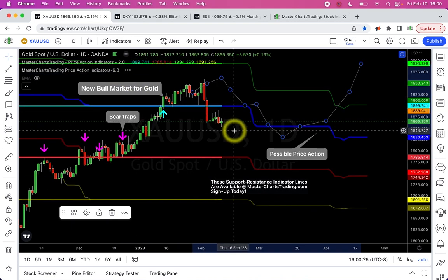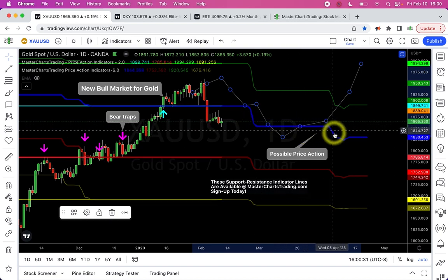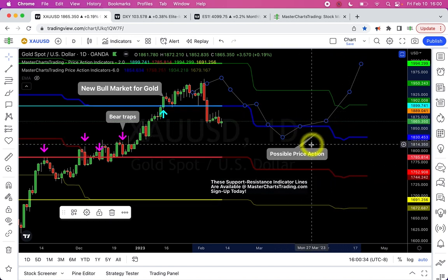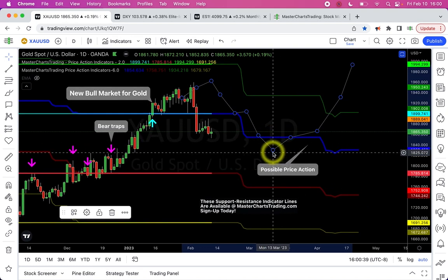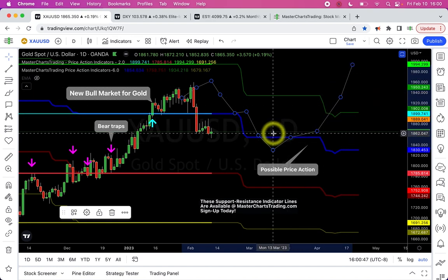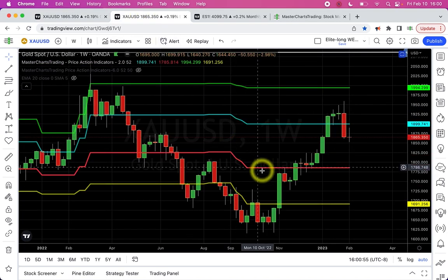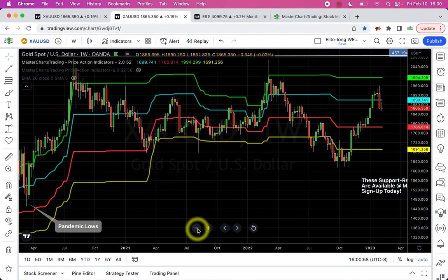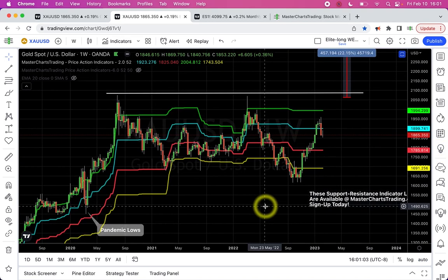Now we can project the indicator lines. This is exactly why I projected it this way, because notice that the indicator lines continue lower. So I have a feeling that gold will bottom out sometime in March, possibly as late as mid-April, but I think gold is in a new uptrend. This is a new uptrend that started in January, and gold could also be approaching a major breakout. I already showed this one before.